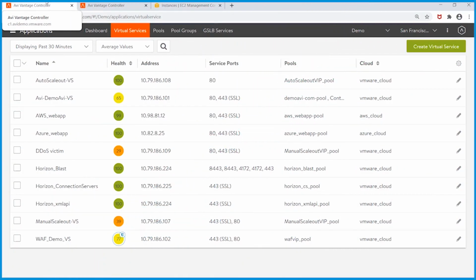I'm dropped into an Arvi controller. From the controller, I've got a complete ability to manage the Arvi infrastructure, the Arvi fabric.